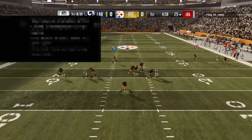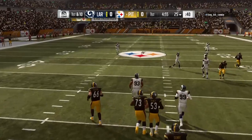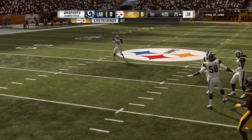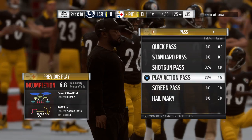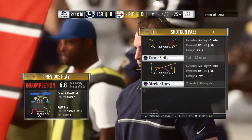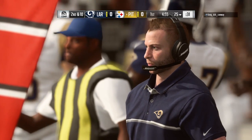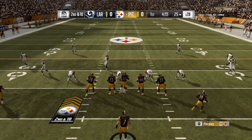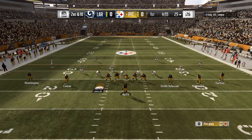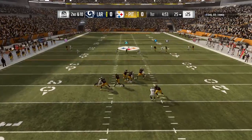On 1st and 10, it's Roethlisberger. And his first look is incomplete. After that throw, and it was definitely one that he would love to have back, I wonder what's going through his head. I wonder what kind of mind game he's playing with himself to get himself back on track. Because a lot of guys, that's what they do. They have little triggers that when the mechanics are off or if they make a bad throw, that they go to that place to get themselves back in sync.